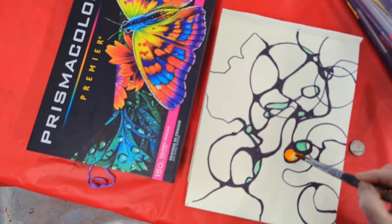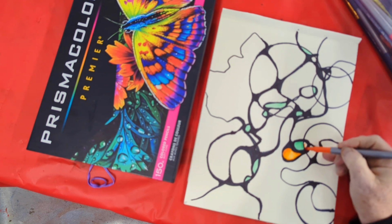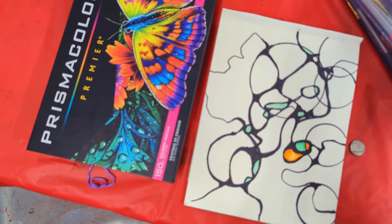Can you see how when I put the water onto it, it just flowed? And you can't do that with permanent markers, but you can do it with these markers. Now watch this. When I do that, I can get this orange a little over here. Look how it changed the color, but the black is not coming off because that's a permanent marker. I do like that color.